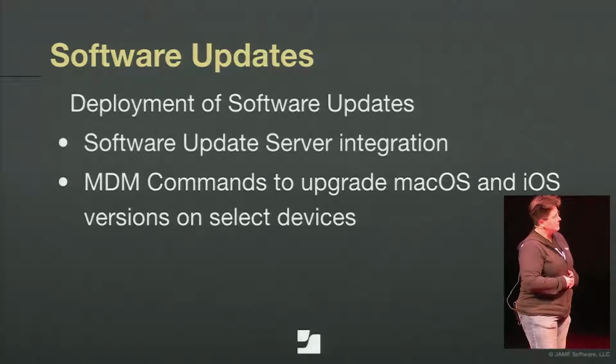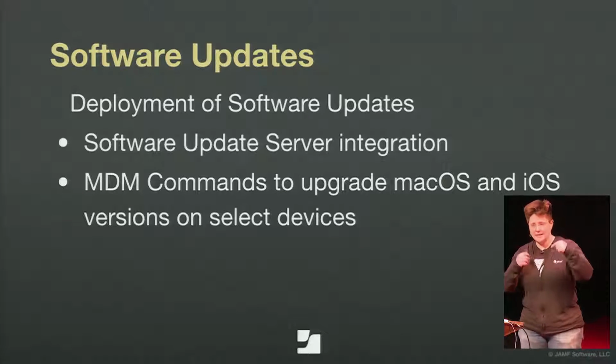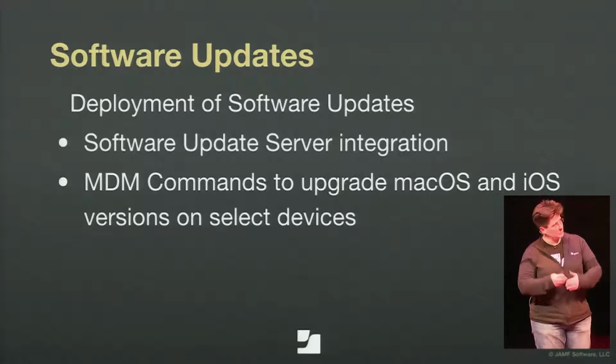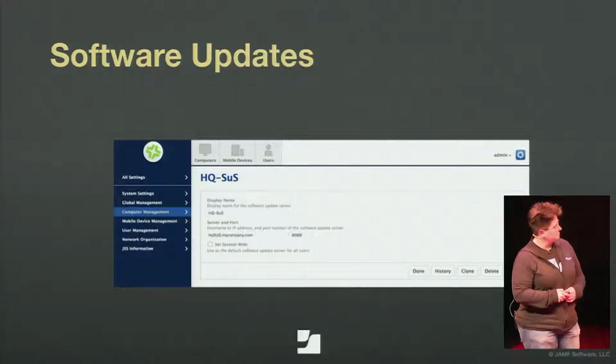we also have, in 9.9.6, it might have been in 9.9.3 as well, the MDM commands to actually issue MDM updates to both macOS and iOS clients, assuming that they are up to the latest versions, then can actually receive those commands. And this is available in the JSS.